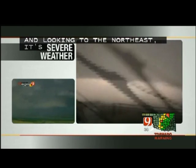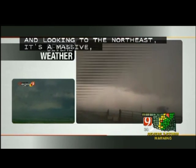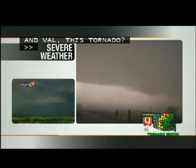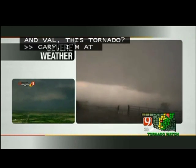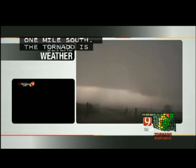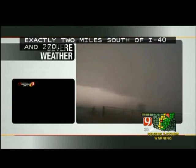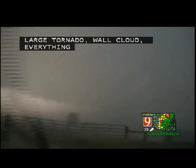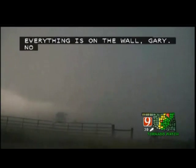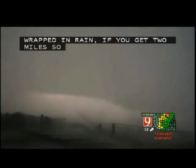Go ahead. Okay, Gary, I'm at 270 and I-40, 1 mile south. The tornado is going to be exactly 2 miles south of I-40 and 270. Large tornado. The wall cloud, everything's on the ground, Gary. Large tornado on the ground. No doubt about it. It's going to be 1 mile south of I-40. If you get 2 miles south, I can see it again. I'm back in it. It's a half mile to my south. So it's going to be 2 miles south of I-40. 2 miles south of I-40 is where the tornado is, Gary, and it's big. It's a big tornado, Gary.